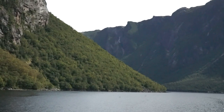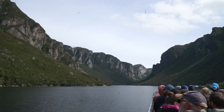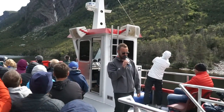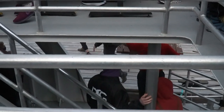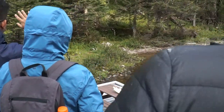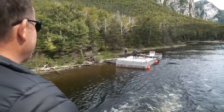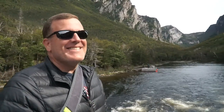Our hikers, it is now time for you to get your packs ready and meet us at the back of the boat. It's almost time for your departure. Everybody, wave to our hikers. Enjoy your hike, guys. Some people wonder what we feed the bears here in Gros Morne National Park. Of course, I'm kidding, guys. Enjoy your hike.